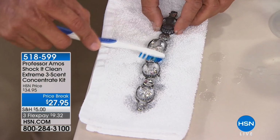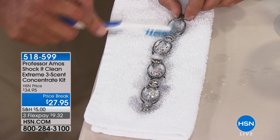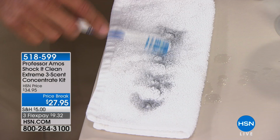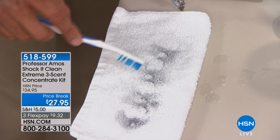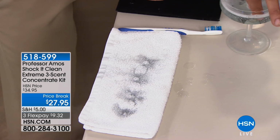See, Shock It Clean, like I said, it's designed to attack the molecular structure of grime. It breaks it all down to a smaller particle. For jewelry, do you use it full strength, or can you use it on a lower strength? A tablespoon of Shock It Clean to a bowl of water is the best jewelry cleaner.